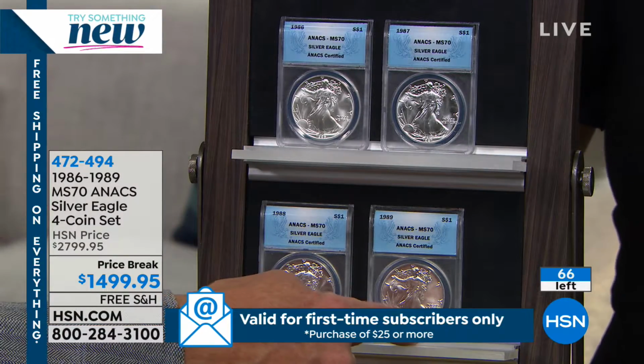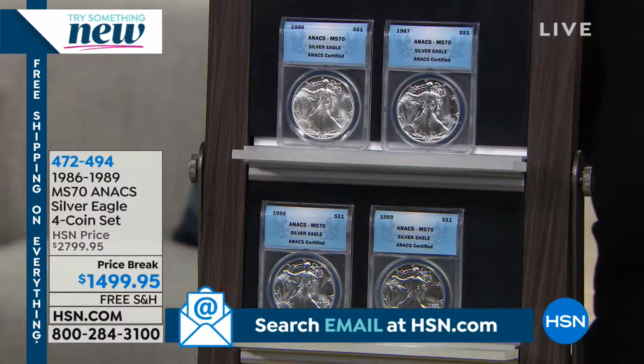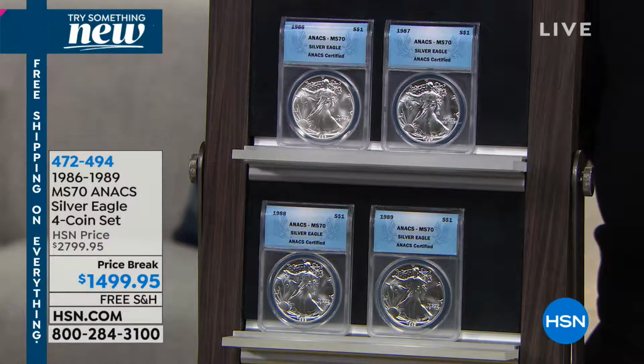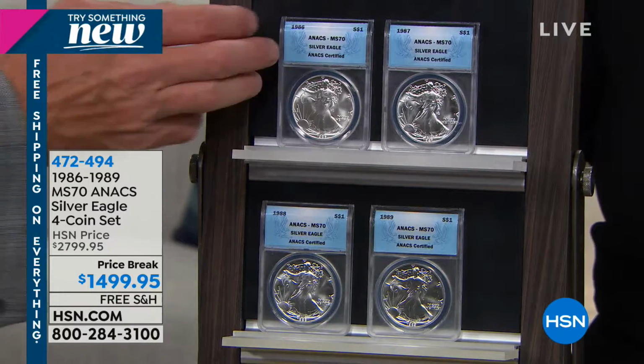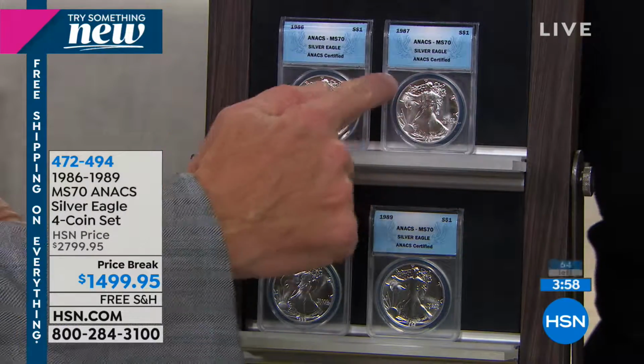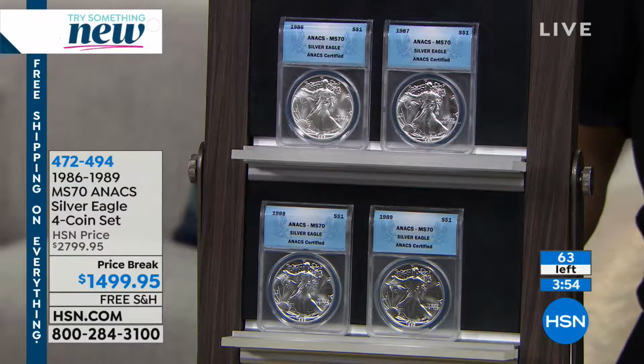66 of these left, by the way. You might get 3 or 4 or 5 or 6 coins here in the 88 or the 89. So you have to grade literally hundreds and hundreds of thousands of coins. As I grade 5,000 coins, I end up with 72 of these. If I grade 10,000 coins, I get 72 of these to start with. And that's where it comes from.